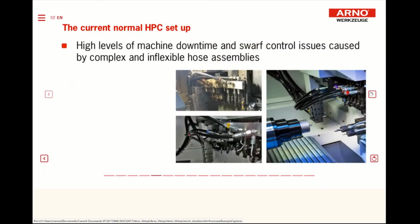So, as we've said, high levels of machine downtime, highlighted again here with the piping issues and some of the complexities that we get. As we can see, similar principle to already shown, multiple hoses here which infringe on the workspace, which make access difficult, which make swarf conditions difficult. And again here, even with a highly specialized solution, we still have very complex connectors, long overhangs, pipe solutions getting in the way of the workspace.